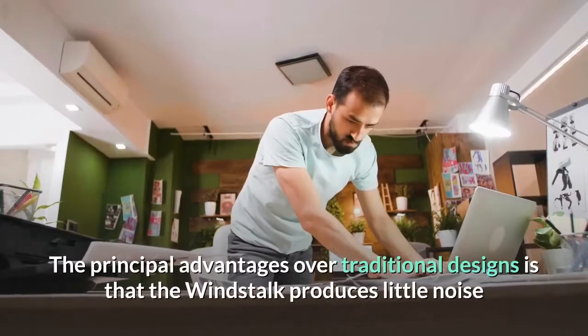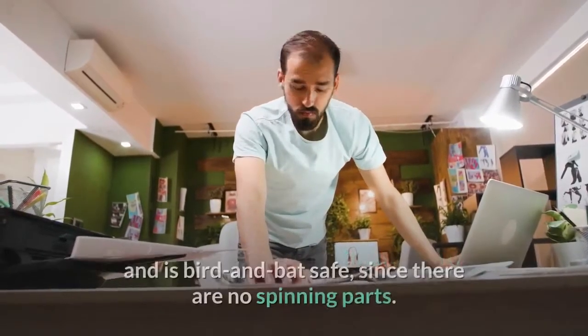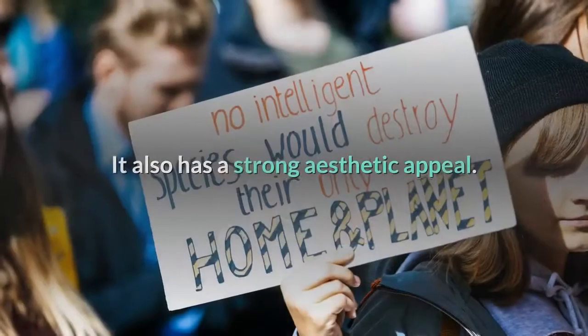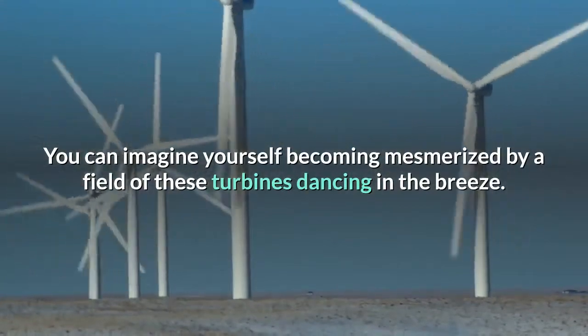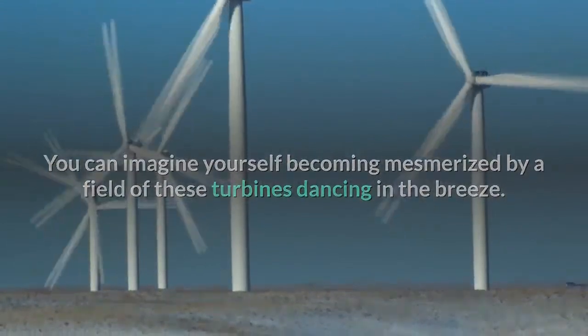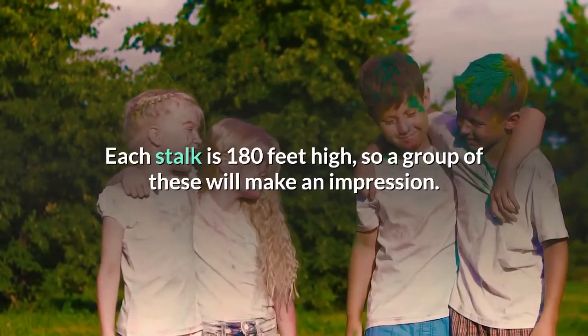The principal advantages over traditional designs is that the Windstalk produces little noise and is bird and bat safe, since there are no spinning parts. It also has a strong aesthetic appeal. You can imagine yourself becoming mesmerized by a field of these turbines dancing in the breeze. Each stalk is 180 feet high, so a group of these will make an impression.